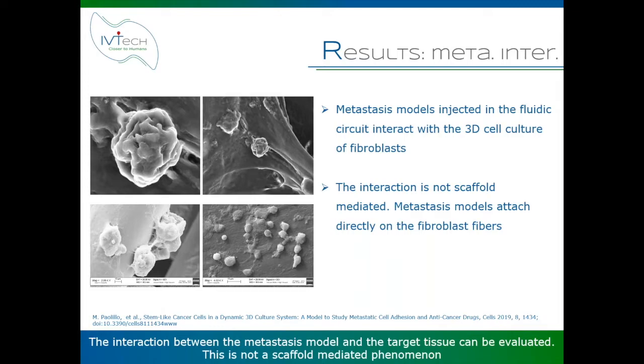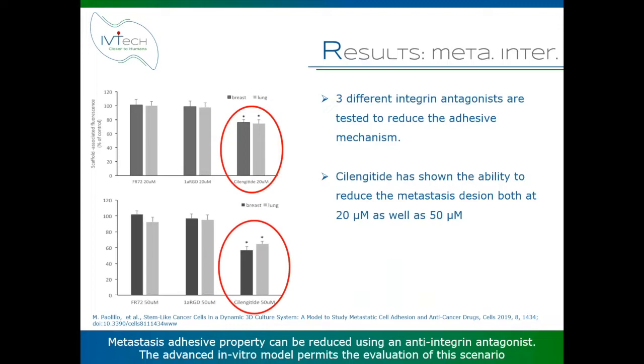So at this point, the in vitro platform is ready to be used to test, for instance, the effect of a drug. In this case, the researchers analyzed the effect of 3 different integrin antagonists in order to reduce the adhesive properties of the metastasis onto the target tissue. They evaluated 3 different compounds, and only cilengitide, both at 20 micromolar as well as at 50 micromolar concentration, demonstrated a significant reduction in metastasis adhesion with fibroblasts. So this could be a good candidate for further analysis in this field.